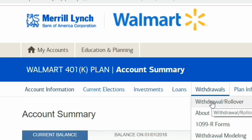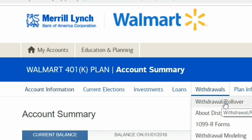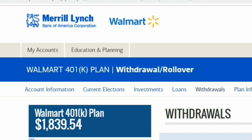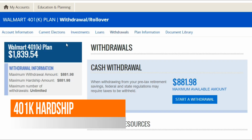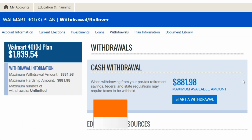You can get a 401k loan with no taxes, and you get about 5 years to pay it back. You can do a withdrawal. So today we're going to do a Walmart 401k withdrawal. All you do is click under the account summary, click withdrawals, click withdrawal. With the withdrawals, they let you know exactly how much you are allowed. And for me, currently, I am allowed $881 out of the $1,800 that I have.